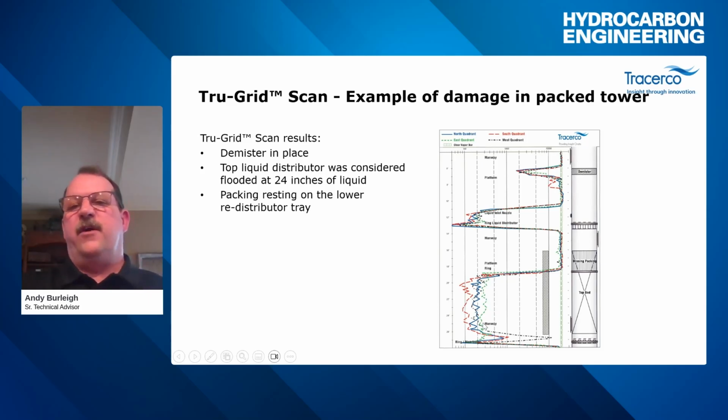So this is very important information going into the turnaround for them, because one, they knew, hey, we can't keep running right now. We're not going to be able to make the product. We need to go ahead and schedule an outage. And then they know what they need to do when the outage occurs. They need to have some packing. They need to be ready to clean out that distributor, and also look potentially at the distributor to see if there was any damage there from the pressure surge as well.